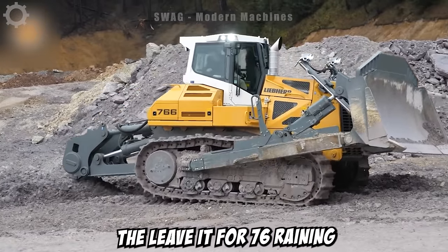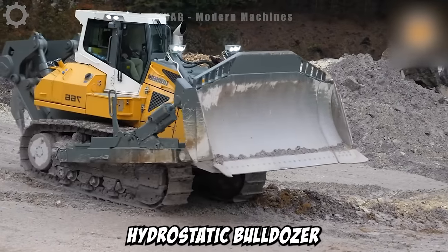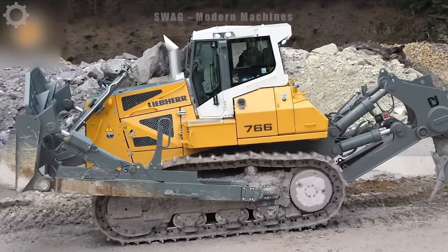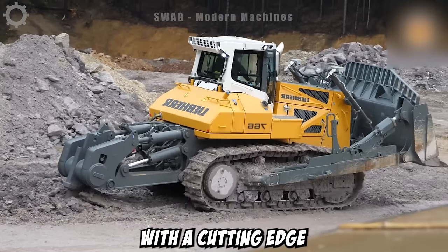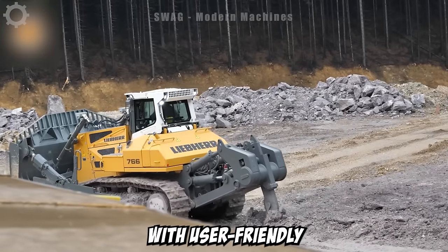Enter the Lever Per 776, reigning as the largest hydrostatic bulldozer on the global stage in 2017. This behemoth boasts a blade stretching over 4 meters, equipped with a cutting-edge control system that seamlessly blends modernity with user-friendly precision.